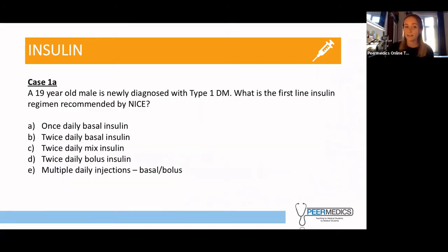Okay, so our first case. This is a 19-year-old male who's been newly diagnosed with type 1 diabetes. What is the first line insulin regime recommended by NICE? Great, yeah, general consensus is E, excellent.